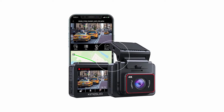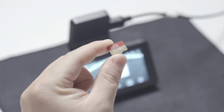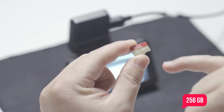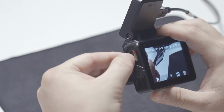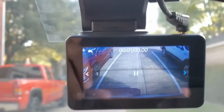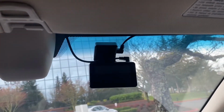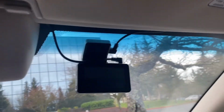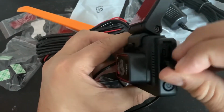And as something to make this dash cam more appealing, it does support a 256 gigabit micro SD for extensive storage. Just keep in mind that the microSD is not included and has to be U3 level with at least 30 megabits for good performance. It might increase the price of the cam just a tad bit, but trust us, it'll definitely be worth it in the end.